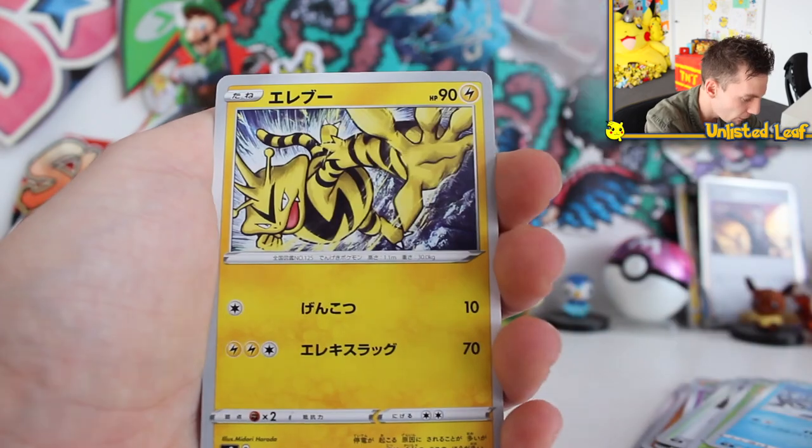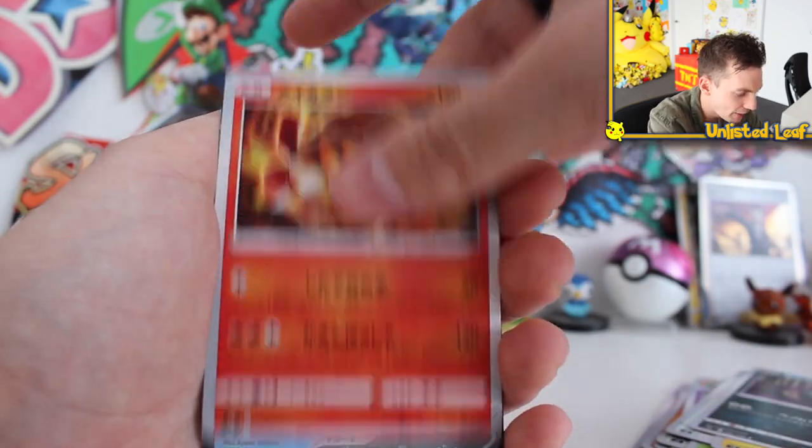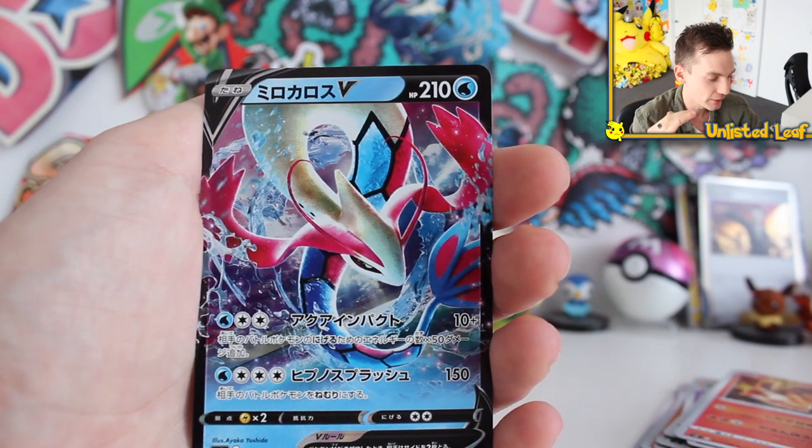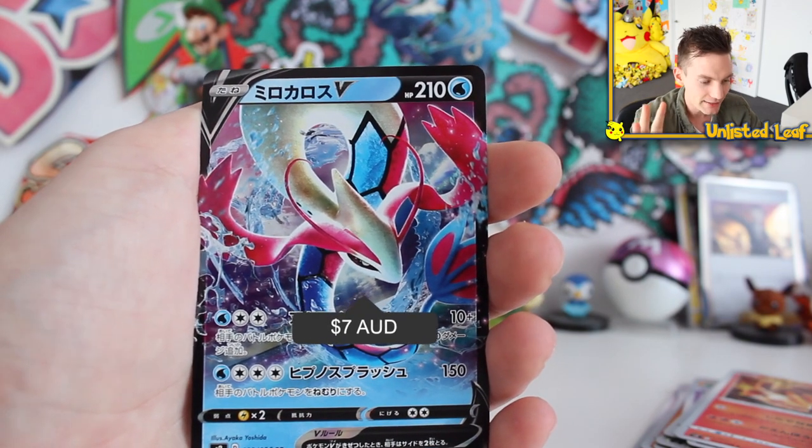We got Snorlax uncommon, not too bad. Electabuzz. And then, oh my goodness, it's another V card. This time, it's my Milotic V. Okay, this is nuts.